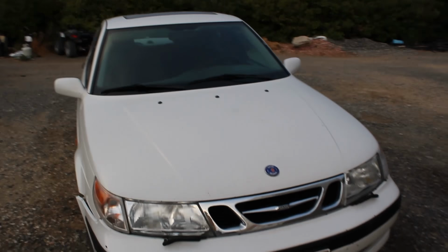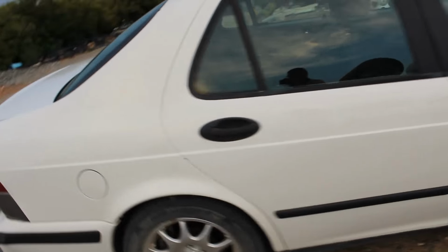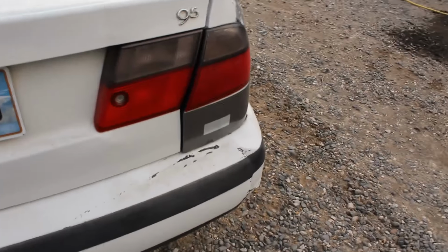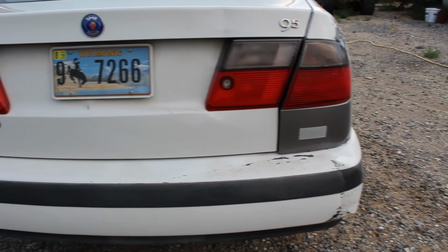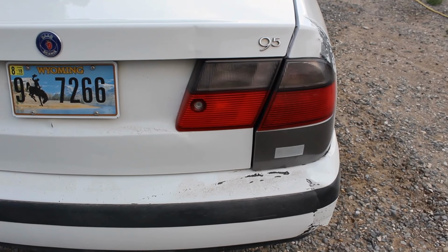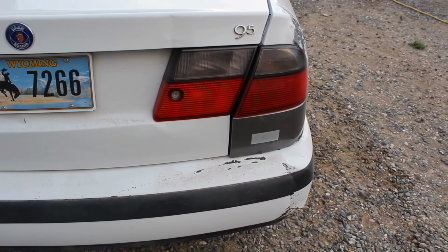So to start things off, this car is a project car. I'm sure you noticed in my walk around the dent and scuffing back here, especially on the rear bumper. I've been looking for a bumper skin to replace that, but I haven't been able to find one from a junkyard, and I know they're about 170 bucks online.